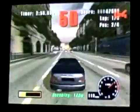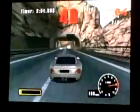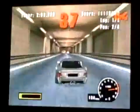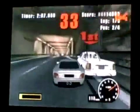The controls on this game are actually really good, because I don't like the realistic style racing games as much as the arcade ones. Right. And this is more arcade. The great thing about this game, though... Yeah, don't expect Gran Turismo with this game.